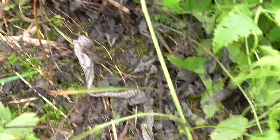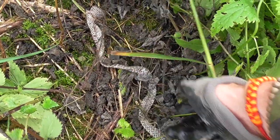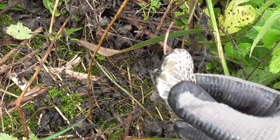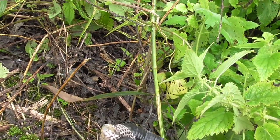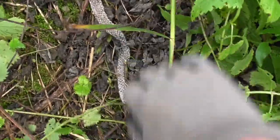Oh yeah, that it is. Oh, that's really cool. That's the skin. It shed its skin. Yeah, it's definitely hollow, and it's got all crinkly at the top. That's amazing. No, look, it's obviously come out of its skin. Turned itself out, is it? Oh wow. That's pretty neat.